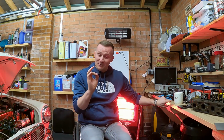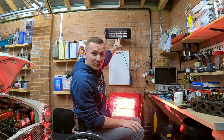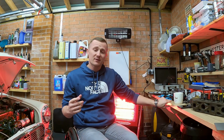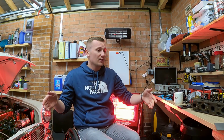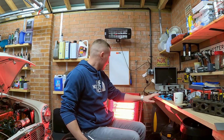Now this heater is absolutely sick. I've been putting up with this one for the last 12 months I've had this garage built. And I'm sick of coming in here in an evening, freezing my tits off. So I thought, I need to do something with this garage. I don't want to insulate it because I don't want to lose any space on the actual floor space of the garage. And I thought, if I put a radiator in, that's going to do nothing because it's not insulated. So I thought, I'm going to go back down the infrared route again. So that's what I did.